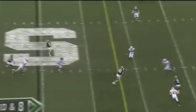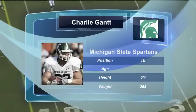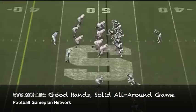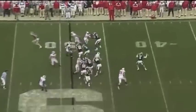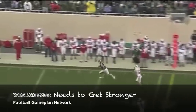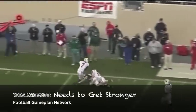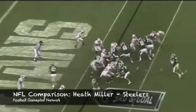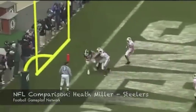Now here's one of my more favorite tight end targets in this draft, Charlie Gantt out of Michigan State, a guy that's a very solid all-around player. His only weakness is he has to get a little bit stronger because he can get ragged on a little bit in the run blocking department, but as far as being a very solid target, he reminds me a lot of Heath Miller that plays for the Steelers, a guy that's not going to wow you, but is very, very consistent.